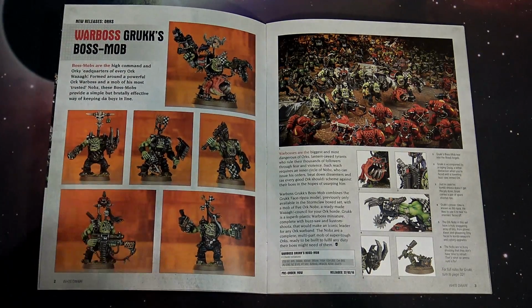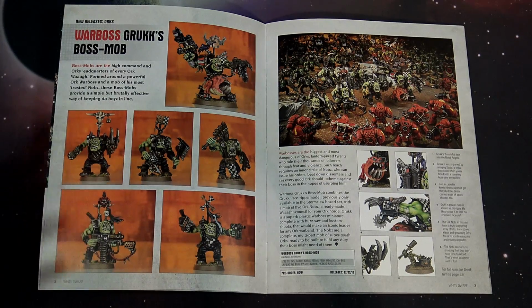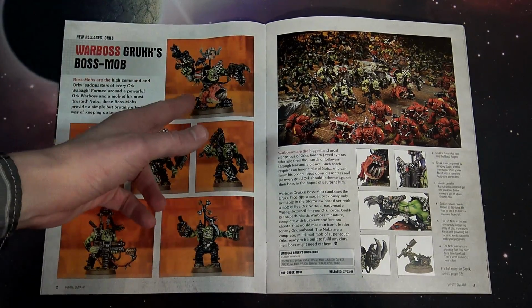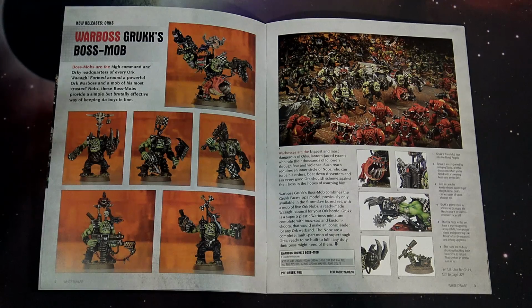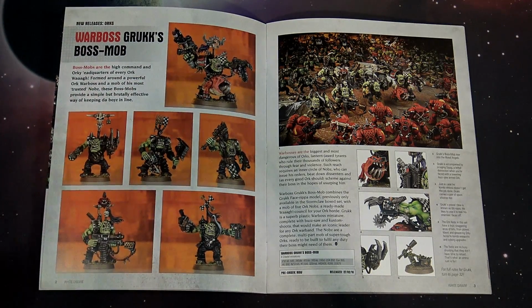Now, don't get me wrong, some of the ways they're offering this product is really cool. For instance, we'll get to some of the Tau offerings. The War Boss Gruk Boss Mob is pretty cool because you get a chance to pick up the War Boss that came with the Stormclaw box. I guess it wasn't last year, but it was the year before, 2014. This is 2016, so this guy technically hasn't been in print for a while. So it's a good chance to pick that little guy up right there.